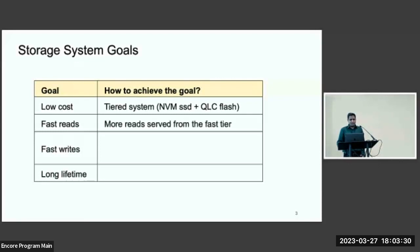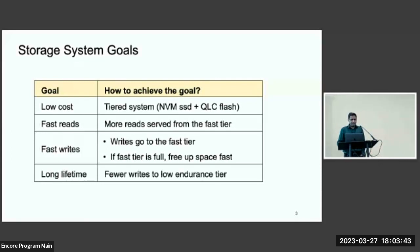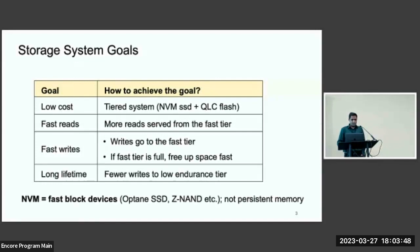To achieve fast reads, more reads should be served from the fast tier. For writes, they should go to the fast tier, and if that tier becomes full, the system should free up space quickly by moving data out. And finally, for long lifetime, fewer writes should go to the low endurance tier. Please note in this talk, NVM refers to fast block-based devices and not persistent memory.